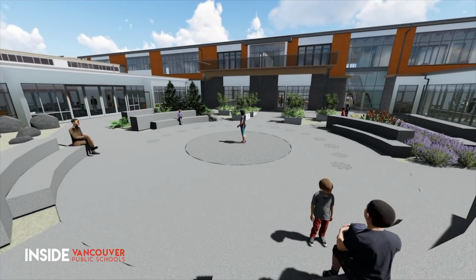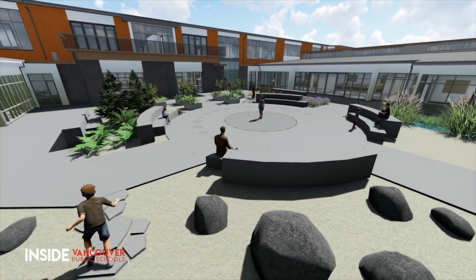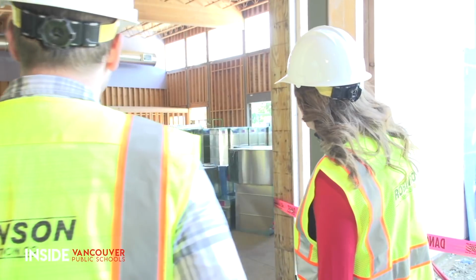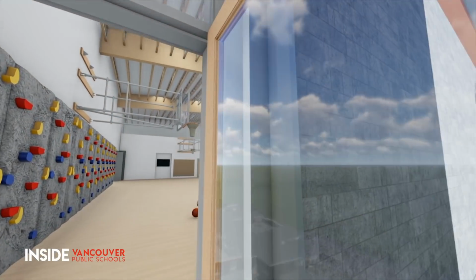And then here in the courtyard, we are focusing on having areas related to the different things kids study. Okay, so right now we're entering into the fitness space. Okay. And the biggest thing you'll probably notice right away is windows. There are windows and natural light.